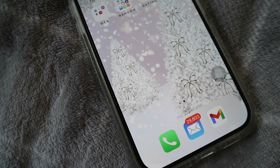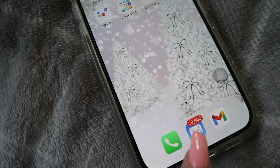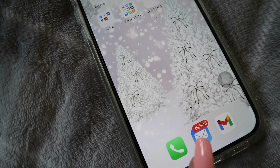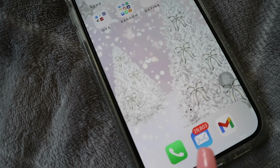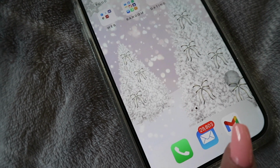On the bottom of my phone we have just my phone, email, which I use for my AOL account. I used to be really good at deleting emails, but I got really lazy, as you can tell. And then this is my Google Mail app. And that is it for what's on my iPhone.